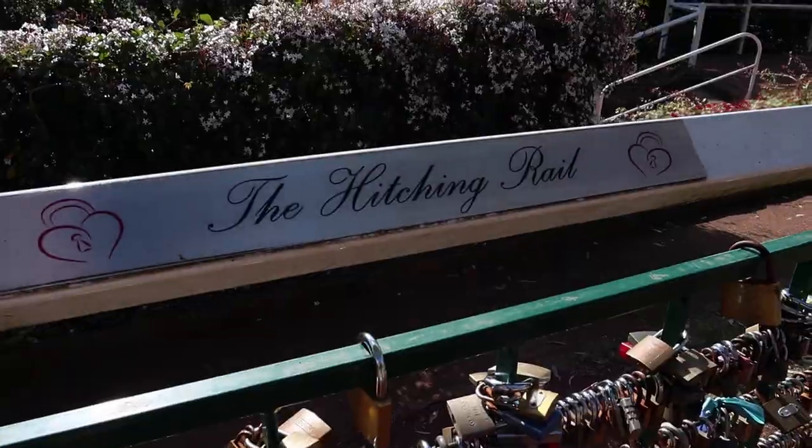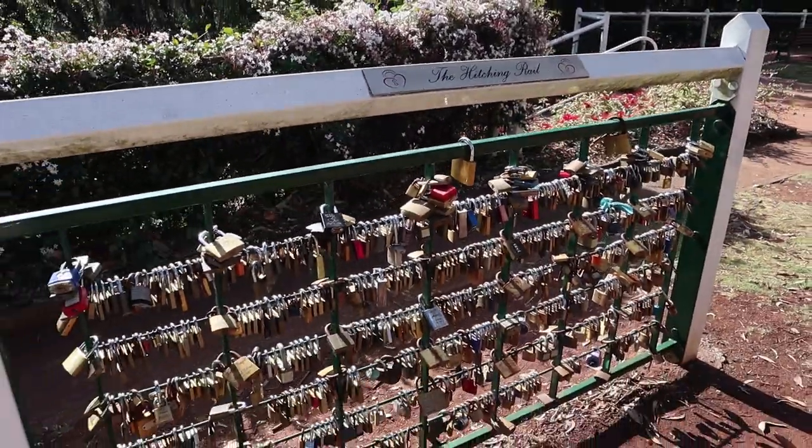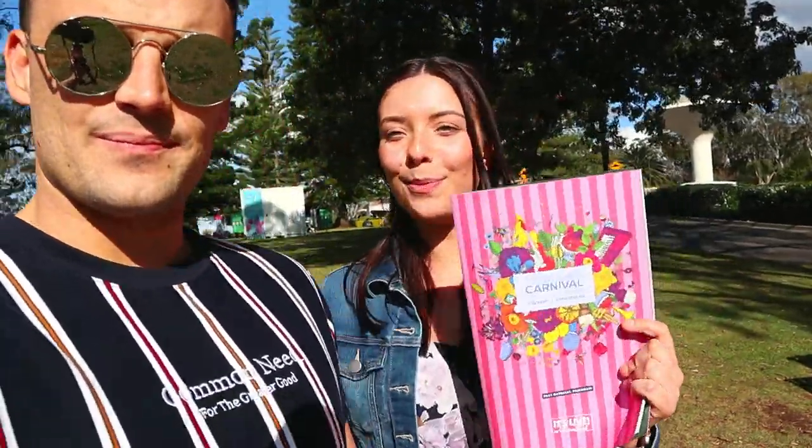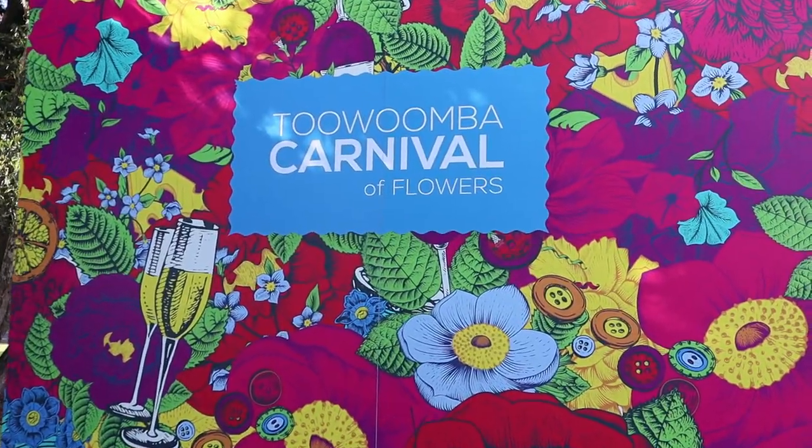Okay, so now we've done the Japanese garden and Picnic Point, we're going to head back down into Toowoomba and go to Queen's Park Botanical Gardens. We have come at a very special time of year. Henny, tell them what's on. The Toowoomba Carnival of Flowers. We're so keen to go check it out. It goes for the whole month of September. We're going to check out as much as we can and it's going to be a good time.